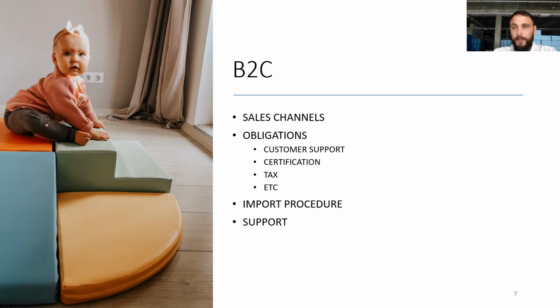But this comes at a cost. Amazon takes a commission from each sale, and you do have a monthly fee for your vendor account.